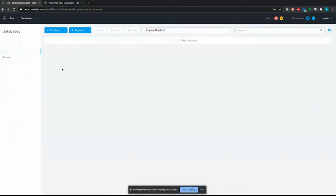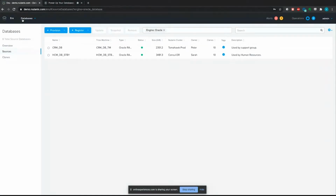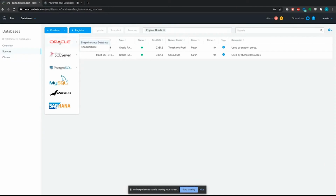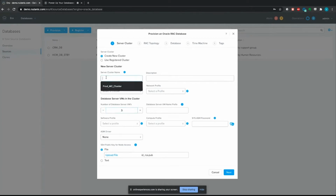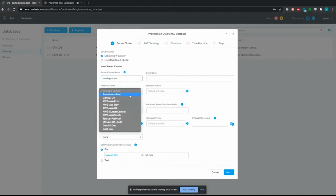To provision a database, we go to the Databases tab, click on Provision, select Oracle, and I'm going to do a RAC database. Let's say I need to do a 3-node RAC. So this will be my cluster name. Now I'm going to pick and choose my cluster. As I said before, with multi-cluster in 2.0, you get an option to pick and choose your cluster, and it can even be AWS, the public cloud as well. I'm going to stick to the same cluster, so I'm going to pick that.